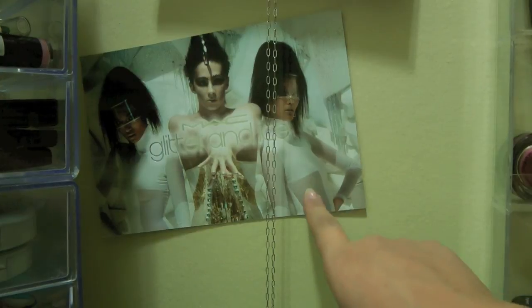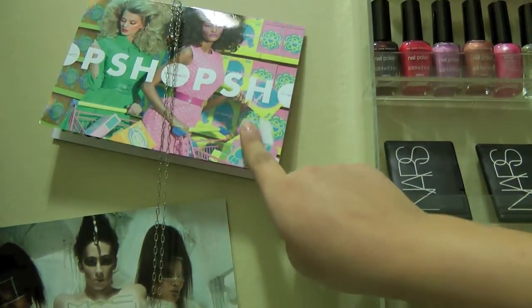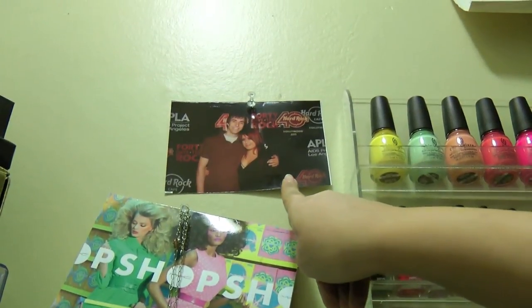Then up here I have a little MAC postcard. This is from the Glitter and Ice one. This is the Shop MAC one, and I also have a picture of me and my boyfriend.